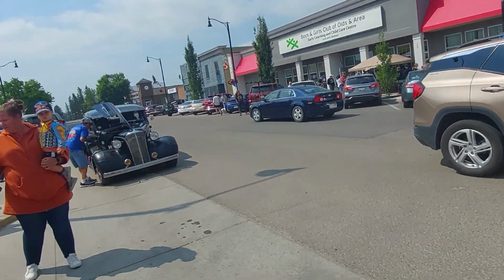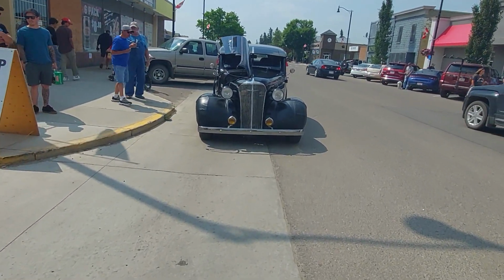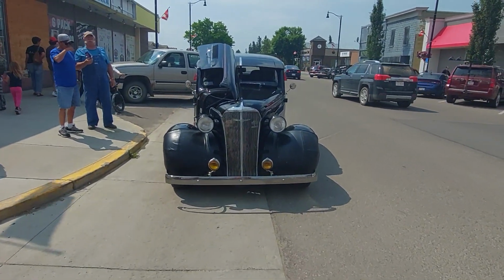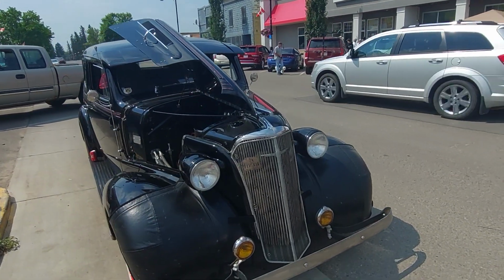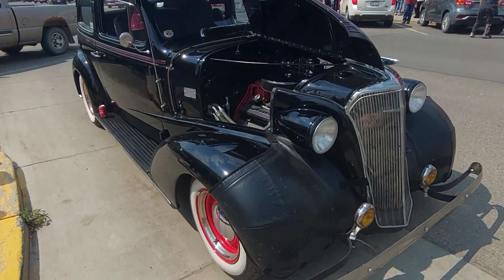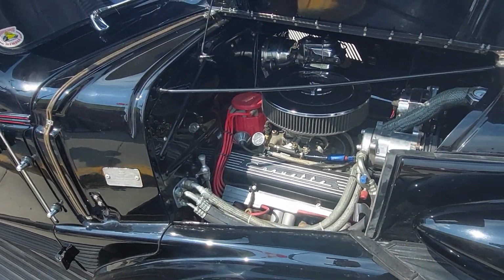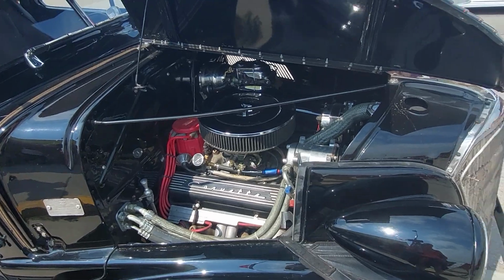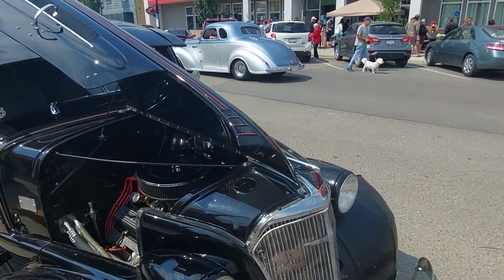I think it was really loud. It was hard to do a video with him running, so I just filmed him running that loud car. Yeah, this looks good. A little small block in it. There's an old cool Plymouth. Big fan of that.